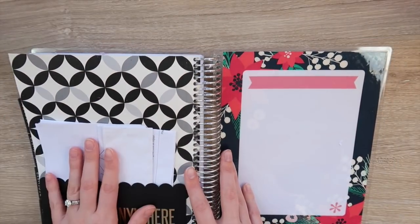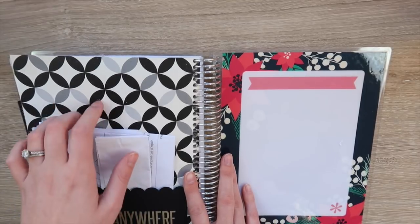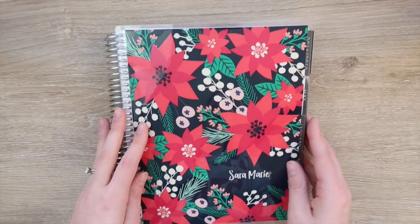And the last thing here, I just have some important stuff that I want to keep track of and hold on to. So anyway guys, that is my 2017 planner.